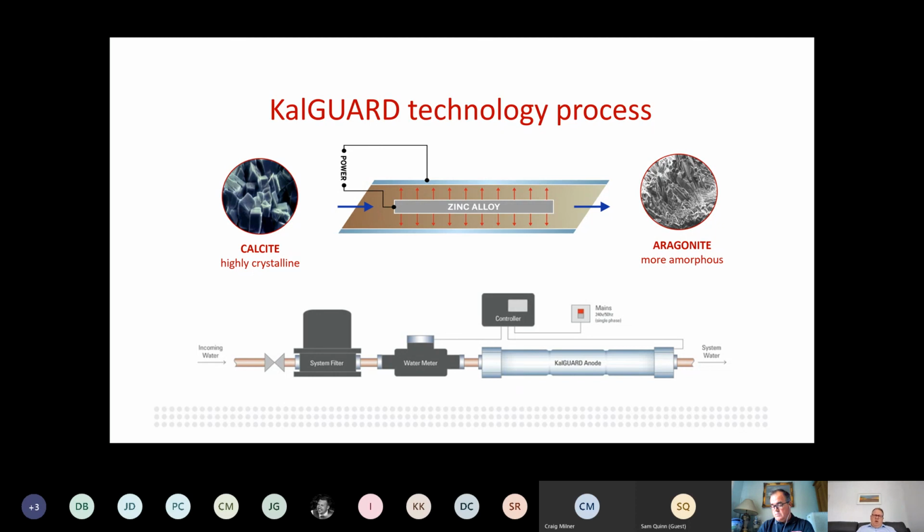Now, also with the water meter, because it's a pulsed output, you can use a pulse splitter. The pulse splitter will, as the name suggests, take the output coming off the water meter and split it in two directions. One goes into the controller to allow the controller to regulate the zinc released by the anode. The other one you can utilize in the BMS.